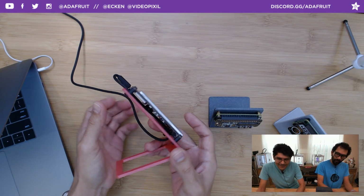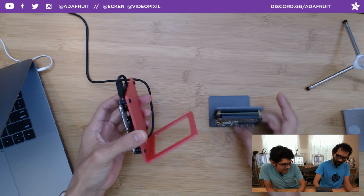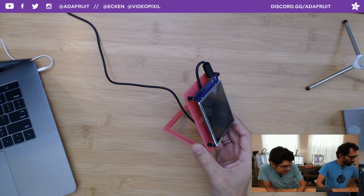Hey, that looks like the stand that we made for the Raspberry Pi. Yeah, this is really what I wanted to make first. The hardware is being tested. Shout out to all the beta testers. You know who you are. I appreciate you guys testing it out.